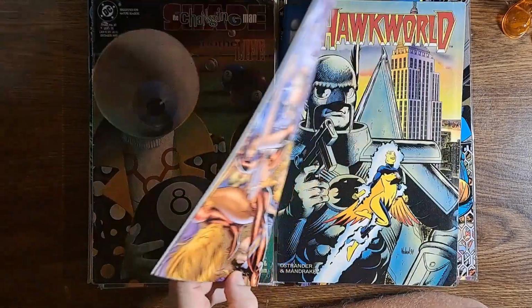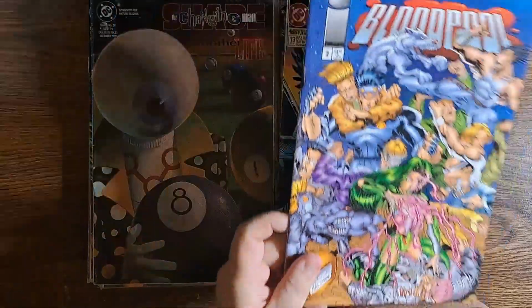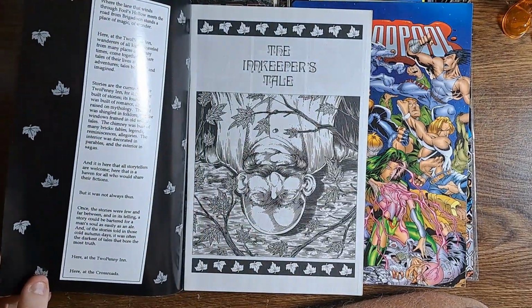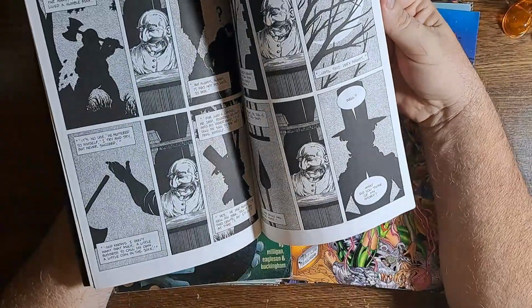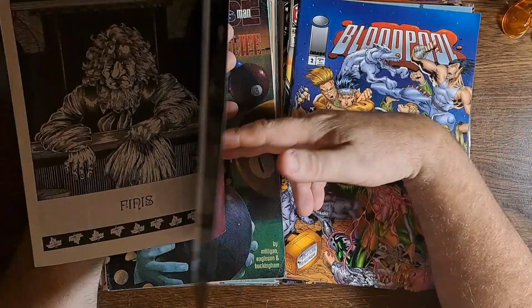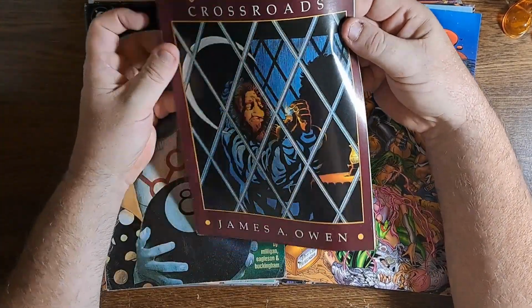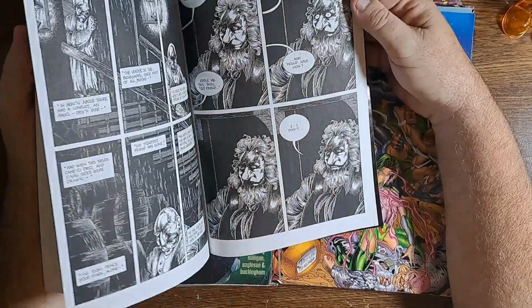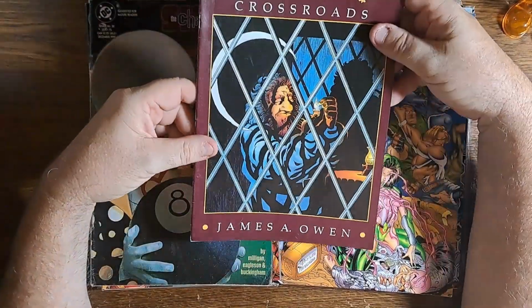Bloodpool number 2 from Image. Got a wraparound cover on that one. And something called Star Child Crossroads. Black and white. The Innkeeper's Tale. 1996. Copper Veil Press. It's number 2. Never heard of it. Never heard of them. But the art is pretty cool. It is worn quite heavily.